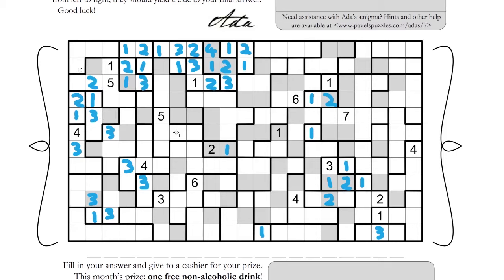Which means something. That can't be a two, that can't be a two, that can't be a two. That's two. That can't be a one. That could be three. There's no threes close to this. Four. Also no fours close to it. One, two, three, four. Okay, well that one can't be a four. It's either that one or that one. I don't really see an issue with it being either.